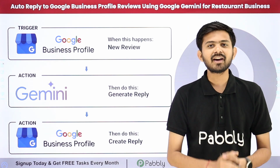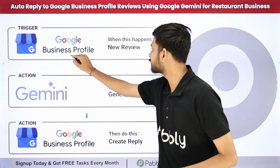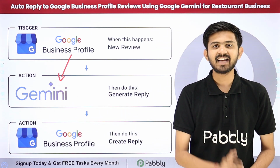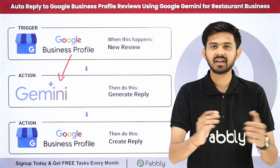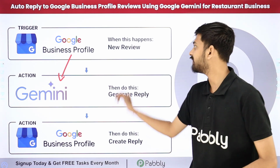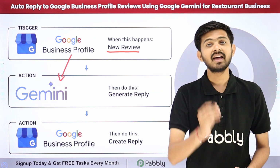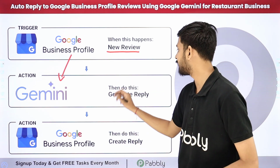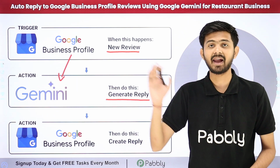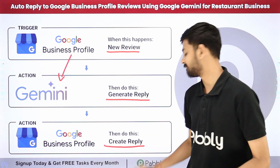So for my objective, I need to build a connection between Google Business Profile and Google Gemini. For building this connection, I'm going to use Pabbly Connect, which is an amazing software for automation and integration. Now with Pabbly Connect, whenever I receive a new review on Google Business Profile for my restaurant business, I'm going to automatically generate the reply for that review by using Google Gemini, and after generating that reply, I'm going to create that reply on my review in Google Business Profile.